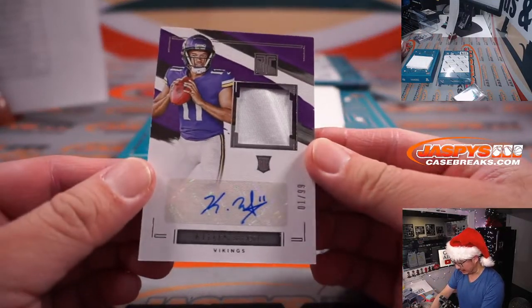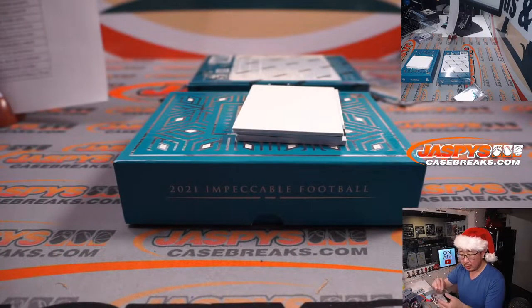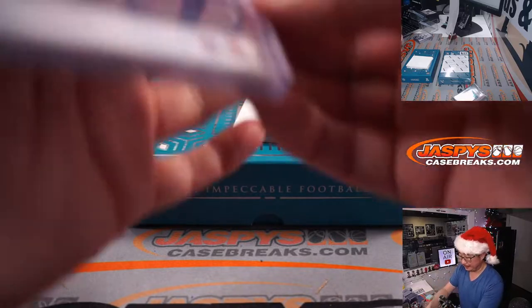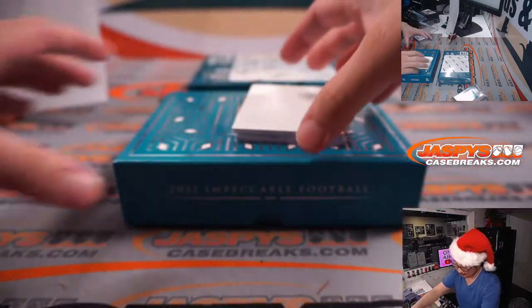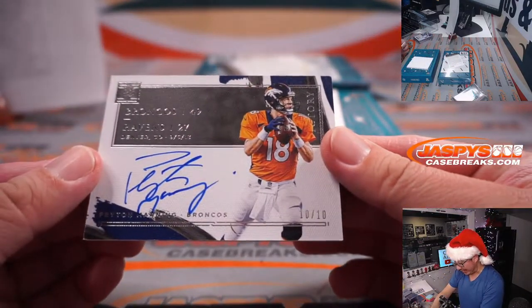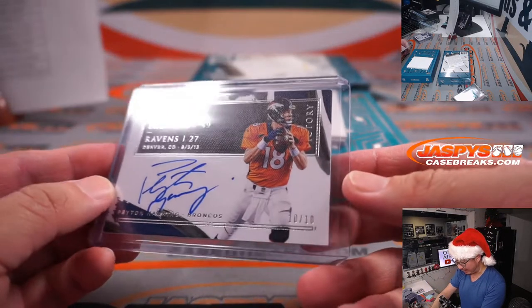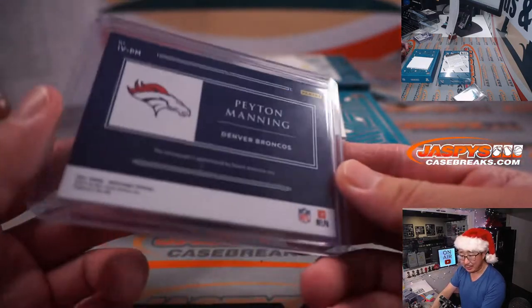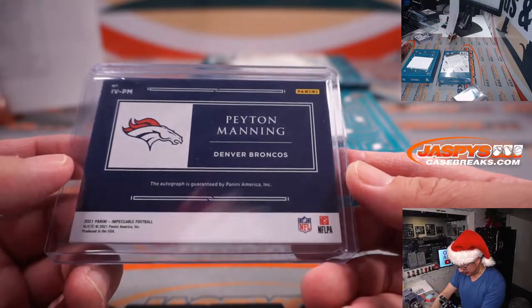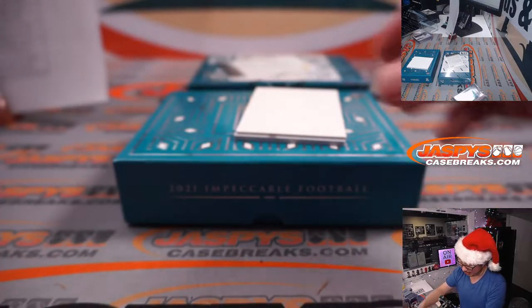We got Kellen Mond, another quarterback, 1 out of 99, patch and auto for Nick L. and Minnesota. Ooh, and a redemption, and a Peyton Manning. Look at that, 10 out of 10, featuring a victory over the Ravens on September 5th, 2013. Broncos 49, Ravens 27. Broncos, Derek, with Denver. Nice, that's a nice win.